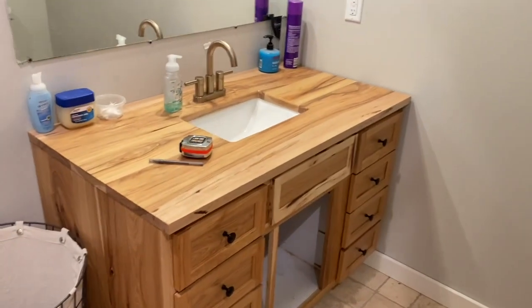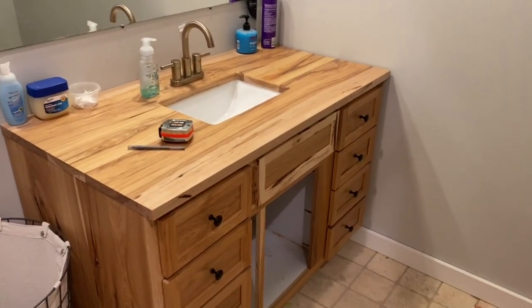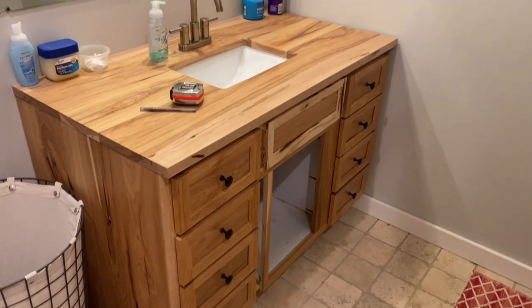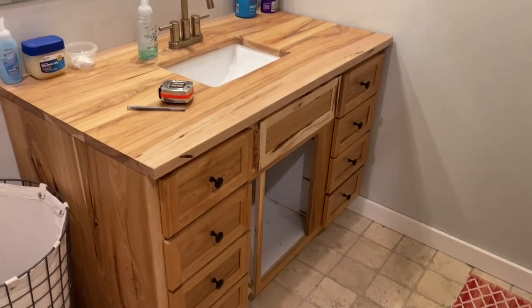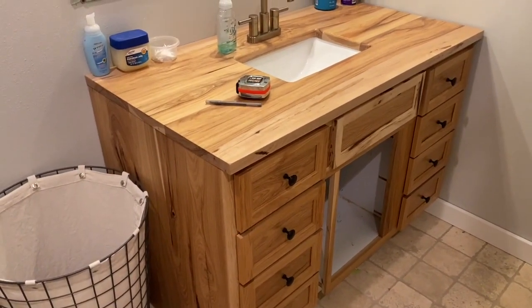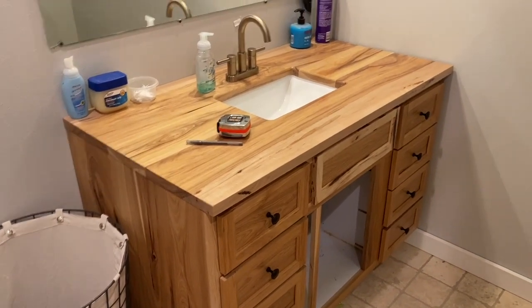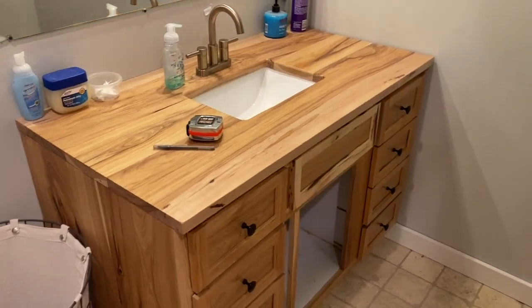This vanity, we have a lot of kids, but we also have several bathrooms in here. So I think for the most part, we will have 2 or 3 kids using this bathroom. And I think this vanity size is plenty of space for it. This is a 48-inch long vanity, and it's 26 inches deep, which is actually deeper than many of the vanities you'd find in a store.